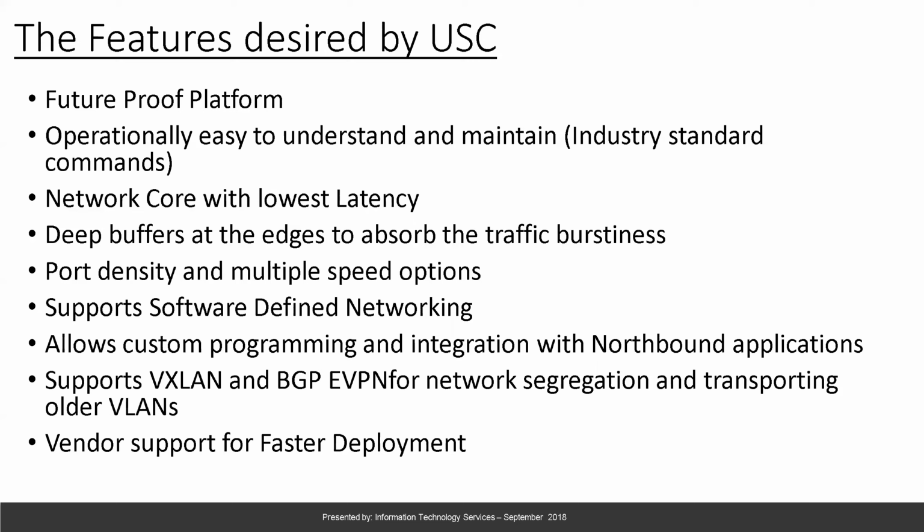For our own ops teams, it should be operationally easy to understand, with nothing new which the engineer needs to learn. The network core should have the lowest latency possible. Deep buffers at the edges so that we can absorb the traffic for our co-location customers and for our data center customers where we have, for example, storage appliances. Port density, multiple speed options, software support for SDN. Custom programming that can support equipment to be integrated with various northbound applications.